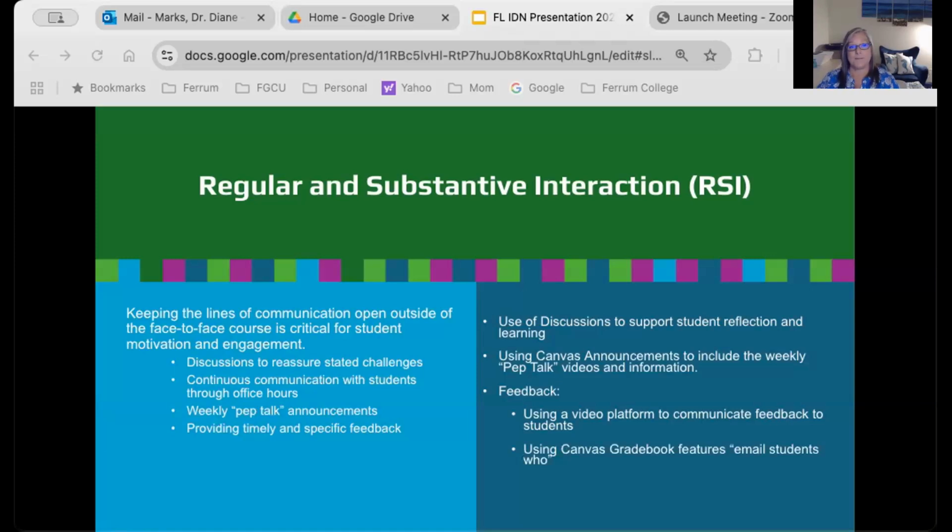Use the feature from the Canvas gradebook, message students who. Again, we want to have this regular and substantive interaction with students. It's time consuming, but you can use this feature to nudge students, encourage students, and to let students know that you appreciate their hard work, the ones that are succeeding beyond expectation.